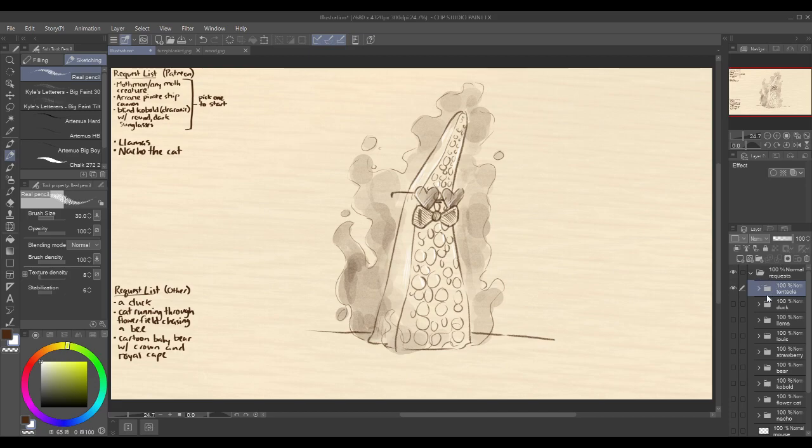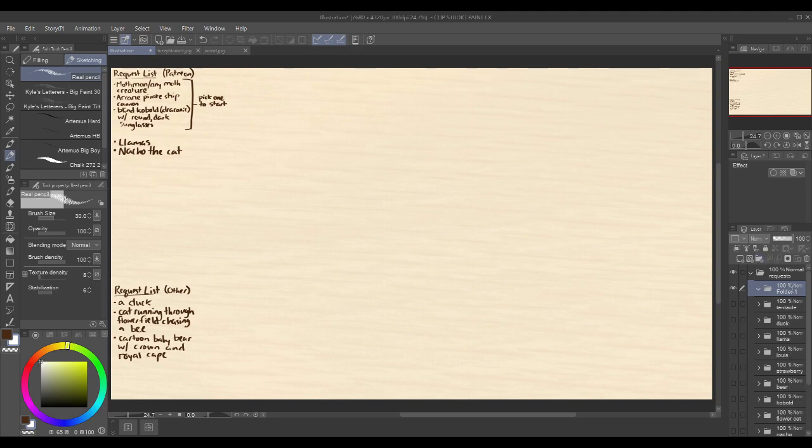A moth wolf. Okay. Moth wolf. Let's see. So, a wolf. The wolf. But it's also a moth. I want it to have, like, the wolf shape for the head. Like, kind of wide.